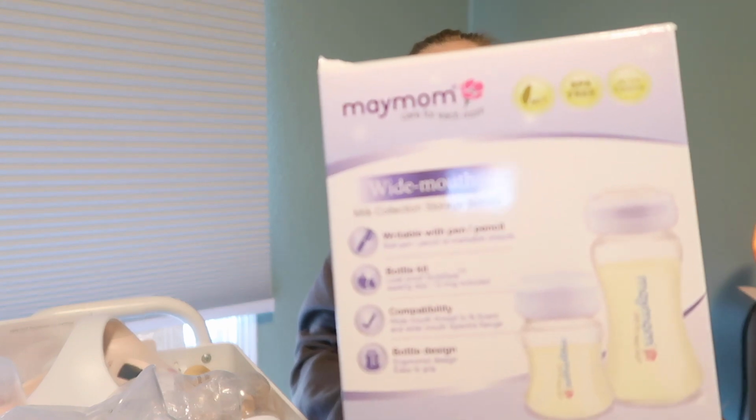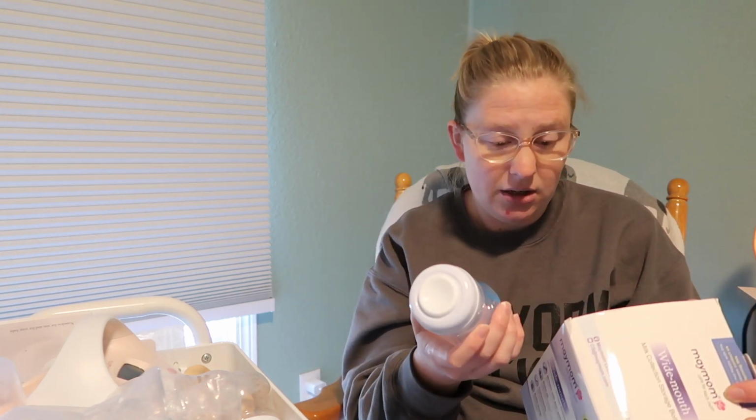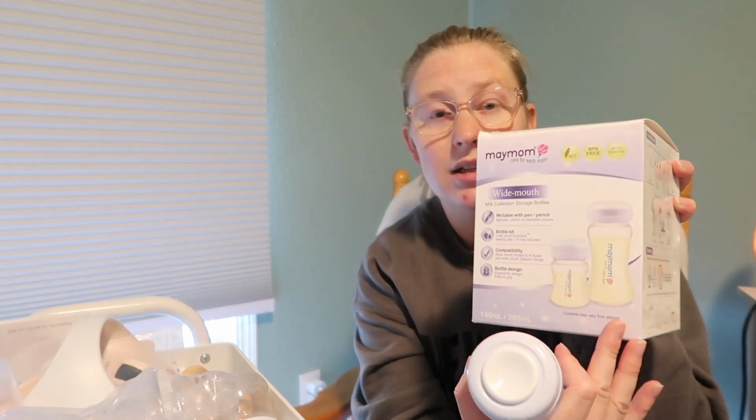So something different that I'm doing this time is I ended up buying some more bottles because I only have the 2 bottles that came with the Spectra pump and then 1 from my last pump, and I loaned out my breastfeeding stuff to a family member and the other bottle did not come back. So other than these bottles and the 3 Spectra bottles, I didn't have any other wide mouth bottles that I could pump into. So I found these off of Amazon, and it's the Maymom, can you see that? Maymom bottles. I just got the 4 ounce for now, but it does look like they offer a 280 ml bottle. I'm not sure how many ounces that would be. So they do have the larger bottle size if you need it.